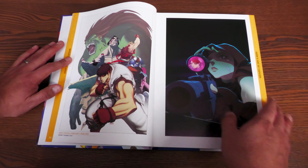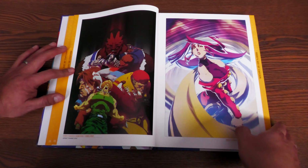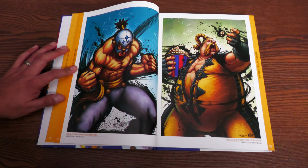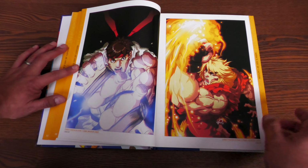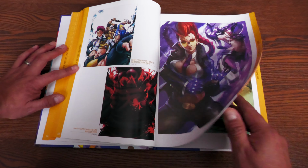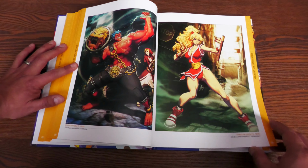There are some phenomenal breakout artists that, I believe, they found on DeviantArt, and they just started working for Udon, which is great. And these are just different types of Street Fighter characters. That is Maki right there. Rolento.